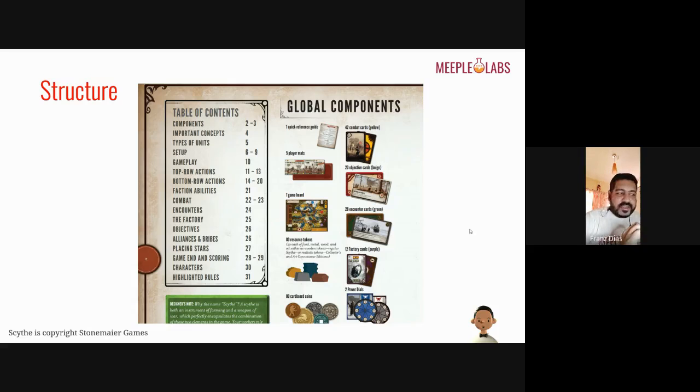And then you have other key areas that have been put down. So you've got encounters, you've got objectives of the game. And objectives with Scythe is a specific card. It's not necessarily the overall game objective itself, that's defined right at the start. And finally, you have the game end and scoring. You'll notice that it's placed immediately after placing stars. For those of you who've played Scythe and those of you who haven't, the game end in Scythe is triggered at the end of placing stars. When somebody's placed a certain number of stars, the game ends immediately.